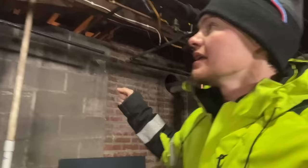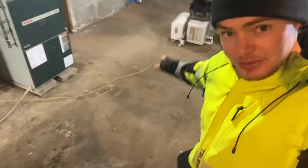Then we'll be able to clean all the walls, paint everything white, get it really bright down here. We'll get the floor epoxy guys to come in. We'll get everything sanded down on the floor, seal up all the cracks and stuff. And they'll pour their epoxy, put new lights down here so it'll be bright. It'll smell good. It'll stay dry. Probably put a couple sump pumps in.